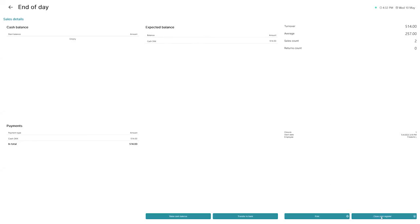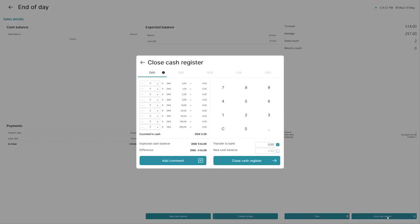When I close down, I press close cash register. And here I make a count of how much cash I have in multiple currencies. Right now it says I only made a sale in Danish kroner, so the system only expects Danish kroner. So I get this mark saying I have to count up. I have 114, and I could do the same for euros, Norwegian, Swiss, and so on. And we support all currencies in the world, so we can just keep adding more.